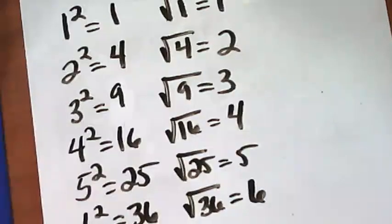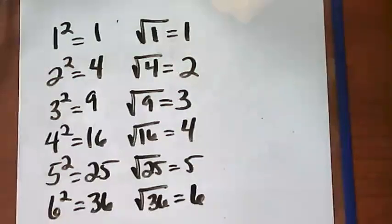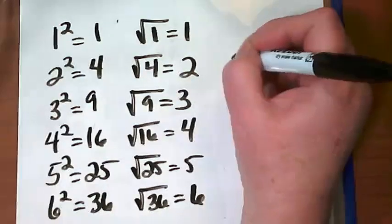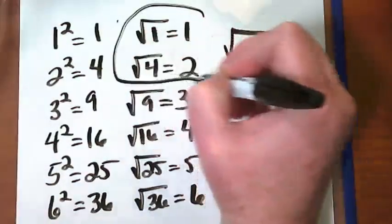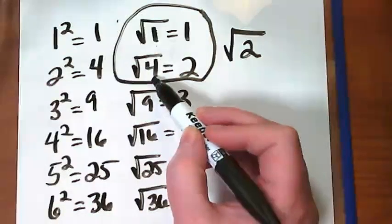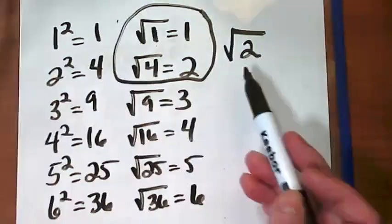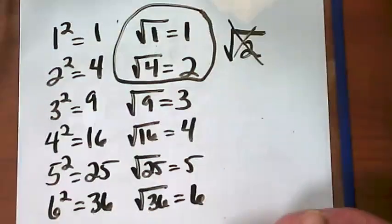So since these two facts are related, and I apologize, I didn't realize you couldn't see the whole thing. Somehow it's a little crooked. There we go. Since these two facts are related, when I throw up there the square root of 2, it's somewhere between these two, if we're picturing a number line, right? Because it's bigger than the square root of 1, it's smaller than the square root of 4, but there's nothing between 1 and 2 that we could square that's going to turn out to be exactly 2. So that's what makes this irrational.